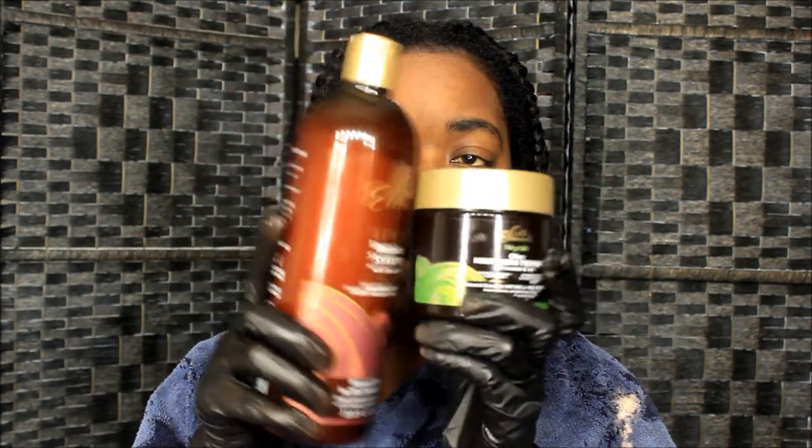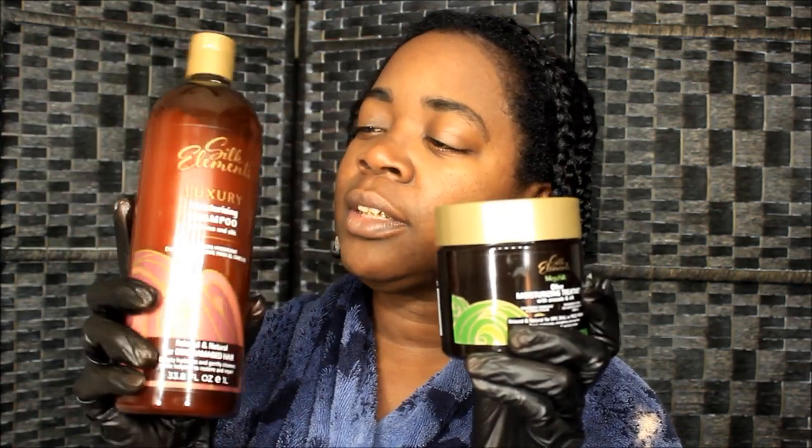As y'all know, the last time I told you, I love this moisturizing treatment. It is the Mega Silk Olive Moisturizing Treatment with avocado and silk that I got from Sally's Beauty Supply, along with this shampoo. Both of these together are a banger for me, okay? A banger. This is Silk Elements Luxury Moisturizer Shampoo, and this is the Silk Elements Mega Silk.